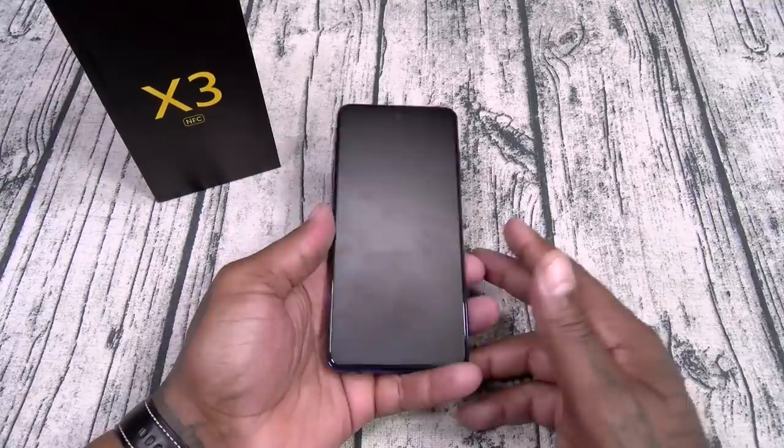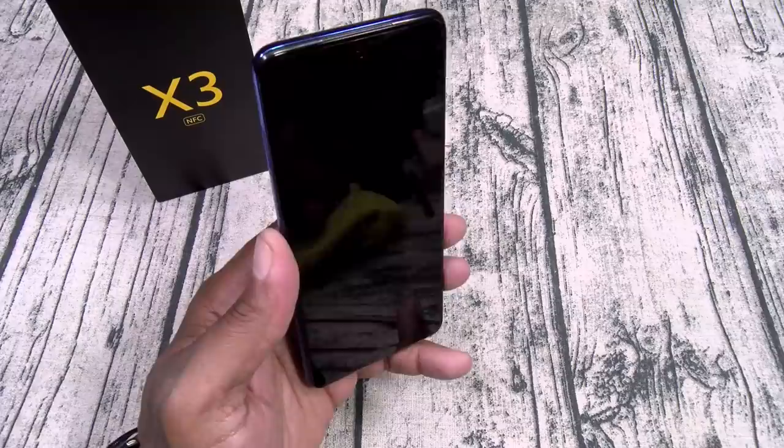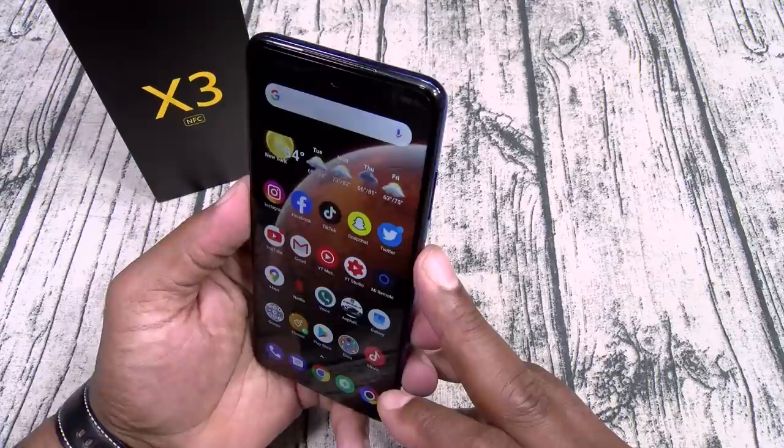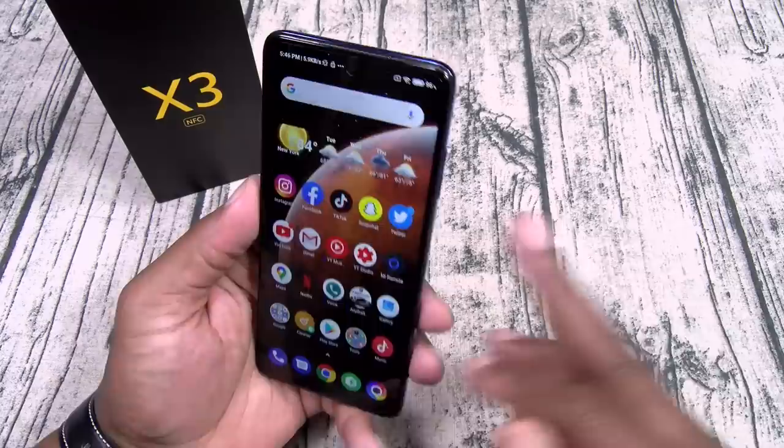Now, I'm going to pick it up and not look at it. See, nothing. Pick it up and look at it. Bang, look at that face unlock. There's the face unlock. One more time. Bang. Look at that. Of course, you can swipe up, put in your pattern and your pin.